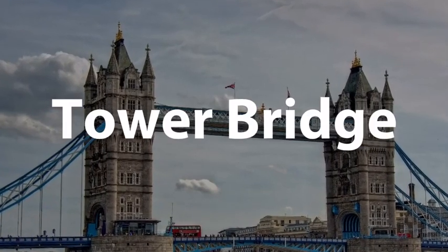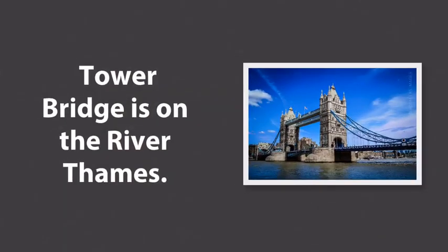Tower Bridge. Tower Bridge is on the River Thames.